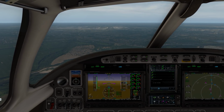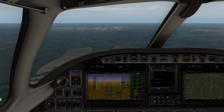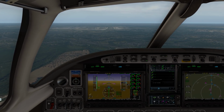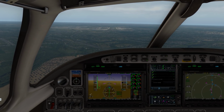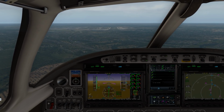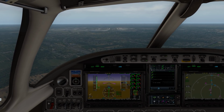Let's go ahead and go autopilot off. That turns off the auto throttles. Yaw damper comes off as well. I have the airplane. Start slowing her down to 90 knots. That way we maintained the best speed we could to the airport. And now we are ready to slow her down.